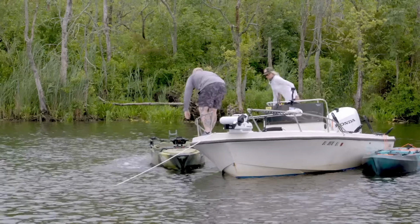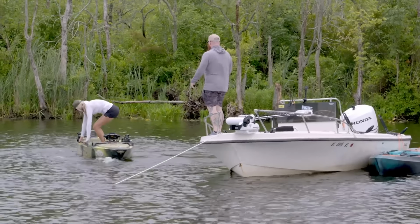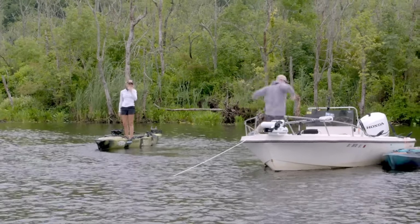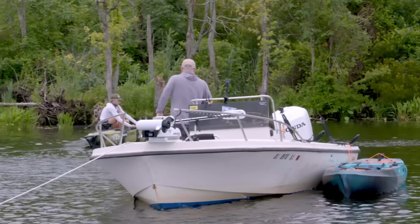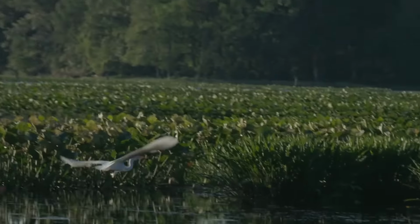Okay. Got it. Come back. I was going to jump in it. I can make it. Oh, I don't have a paddle. No, you got it. You're going to float to it. I'm going to try to. I'm getting there. We've arrived.